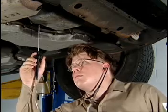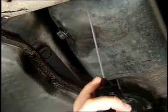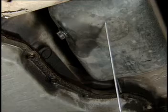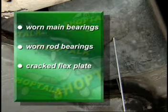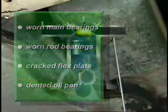If you suspect that an unusual sound is coming from the lower half of the engine, move the tip of the stethoscope along the oil pan until the noise reaches maximum intensity. Knocking sounds are common to this area and can be caused by worn main bearings, rod bearings, a cracked flex plate, or crankshaft interference due to a dented oil pan.